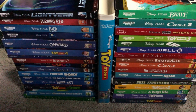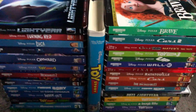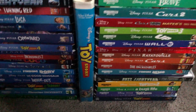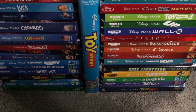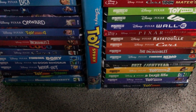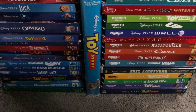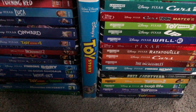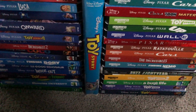I have the slipcovers for all of them here, and we'll be getting all the future Pixar films that come out, even if I don't end up liking them, because so far I know there's three upcoming ones. The next one coming up is Elemental, and there was another one, but I don't remember the name of it, and Inside Out 2 is a third upcoming one I know of. But yeah, I'll be looking forward to when those films come out, and we'll be checking them out and buying the 4Ks when they come out.